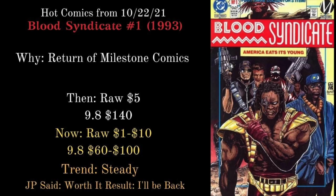First up, we have Blood Syndicate #1. This hit the list because we got more news about Milestone Comics returning, which they have done now. We've been getting some Static books. I think we're getting an Icon book. I don't know if we've gotten a Blood Syndicate book yet or not. But a lot of this has been online as well as just actual hard copies.